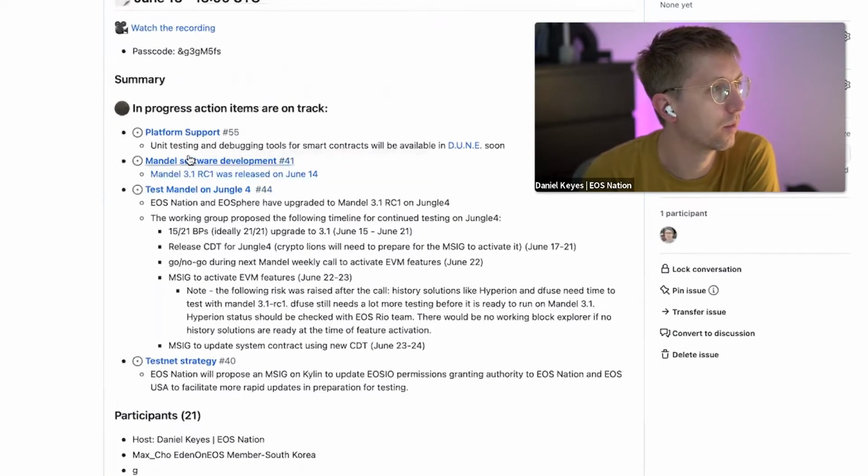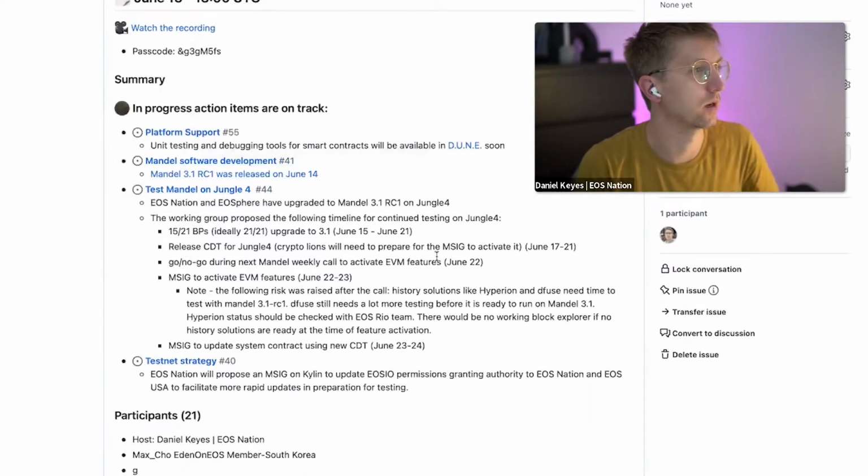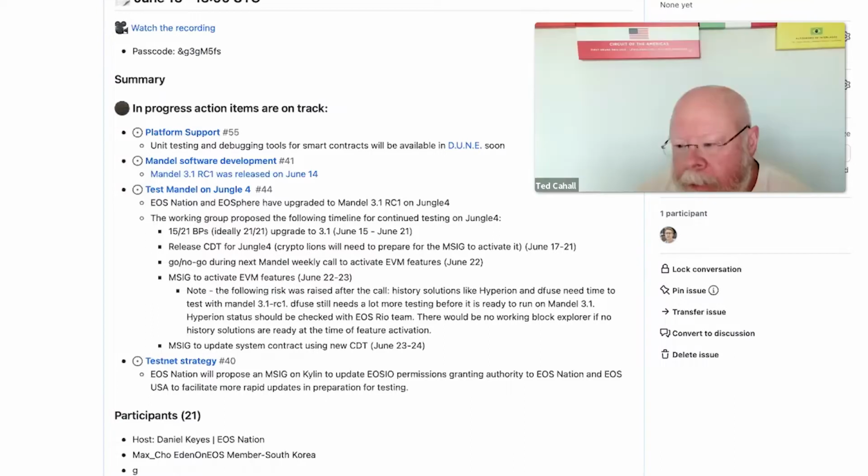So why don't we start with testing, or maybe let's start with software actually, because I understand there was a call yesterday. I'm not sure if Ted or Yves wants to give an update. I heard from Mathew at a high level that there were some bugs discovered in the testing, and I think the work was prioritized in the call yesterday. Right. So can you add a little color to that, Ted?